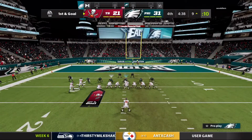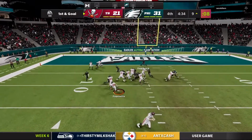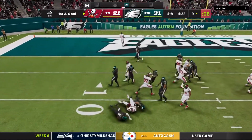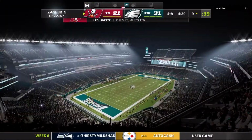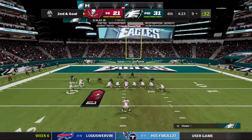They'll try and run for it with Fournette. And a short pickup there down to about the 9. And the ball situated at the 9. Second and goal.